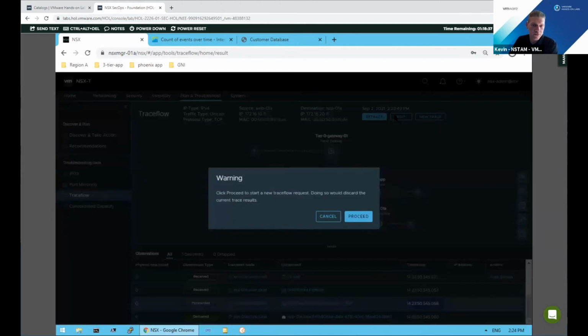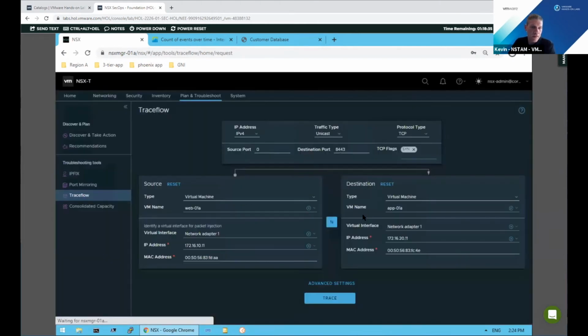Now what happens if we try to trace something that's actually blocked by the distributed firewall? Let's edit this real quick. Let's pick SSH, for example, so we'll use port 22 as the destination port. Since we don't have an explicit rule that allows port 22 traffic from web to app, our expected result is that we're going to be blocked by the distributed firewall. Go ahead and hit trace.